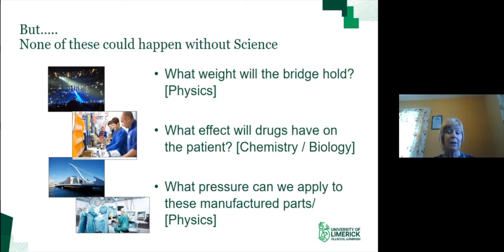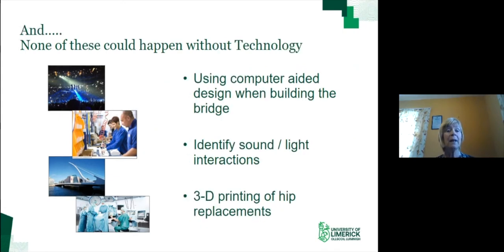And thirdly, what pressure can we apply to manufactured parts? If we put the wrong pressures on, we might actually break the particular parts that we're working on. So science is really important, and we also need technology.